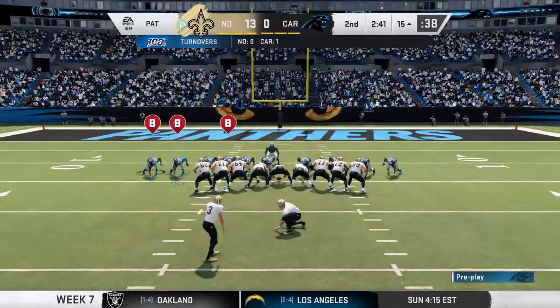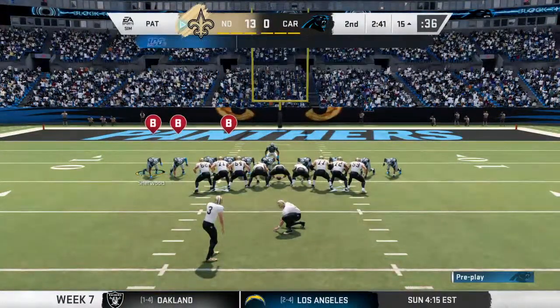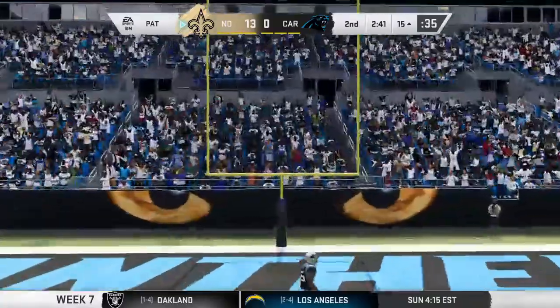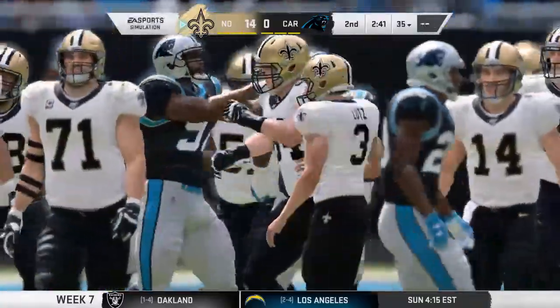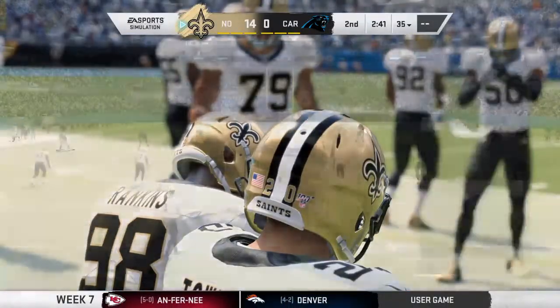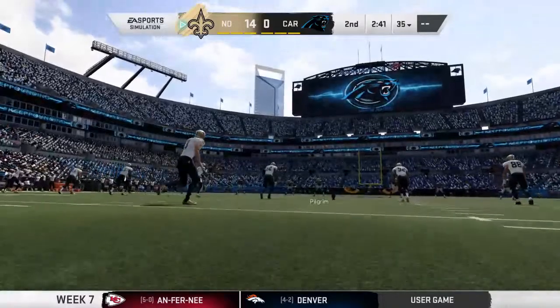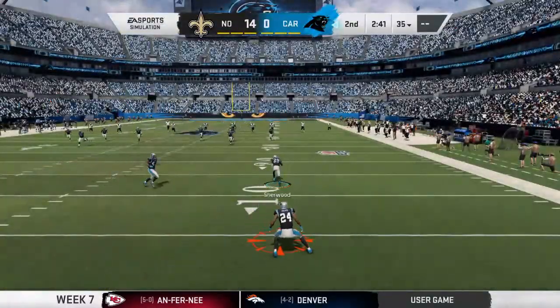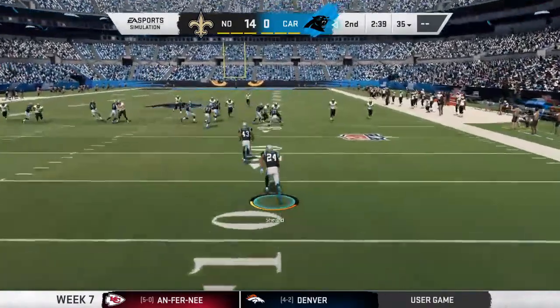I don't know who all is to blame there, but I love seeing pick sixes. Nothing like seeing someone pluck it out of the air and go the other way and see people try to change directions. Hard to do. Lutz with the extra point, and it's now 14-0. So the defense creating some points, not only getting the interception, but then returning it to the end zone for the pick 6.